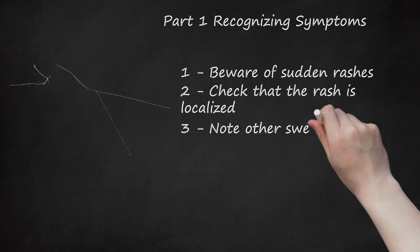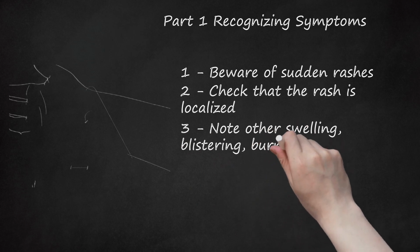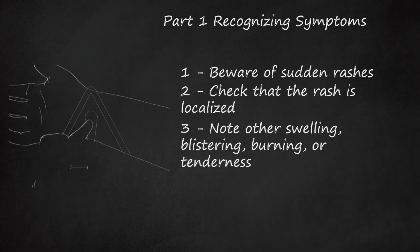3. Note other swelling, blistering, burning, or tenderness. Contact dermatitis may cause many other symptoms besides redness and a rash. Depending on the strength of the irritant or allergen, you may have pain, blistering, bumps, and severely dry and cracked skin. You may also show non-dermatological signs if the cause is an allergen, like burning lungs, eyes, or nasal passages.